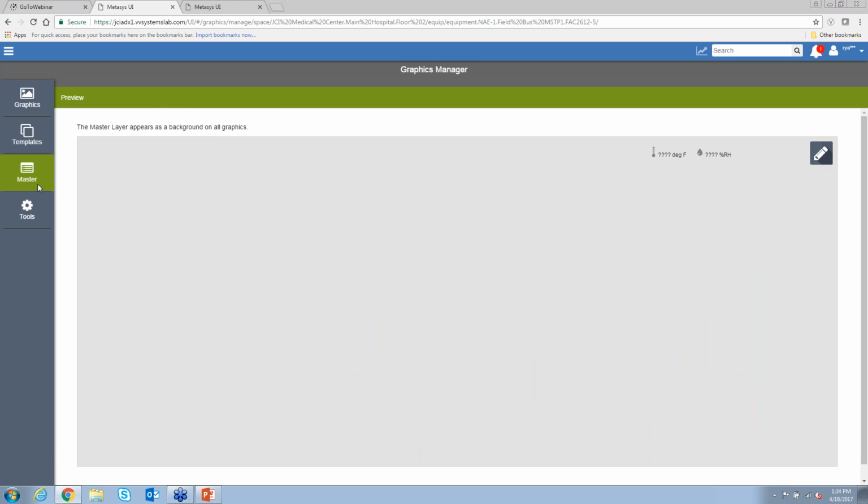Here's our master layer. The concept of the master layer is that this is kind of like the background slide in PowerPoint, if you're familiar with that. A lot of times our customers have multiple set points or temperatures that they want to put on the graphic. In this case, we have the outdoor air temperature and humidity that we wanted to put on every single graphic. I edit it in one place, and this background now applies to all of the graphics on site. I can decide, on a one-by-one basis, if I want to use that graphic background or not. It's one of the nice ways that we're making it easy to build graphics, so you're not doing things one by one by one.